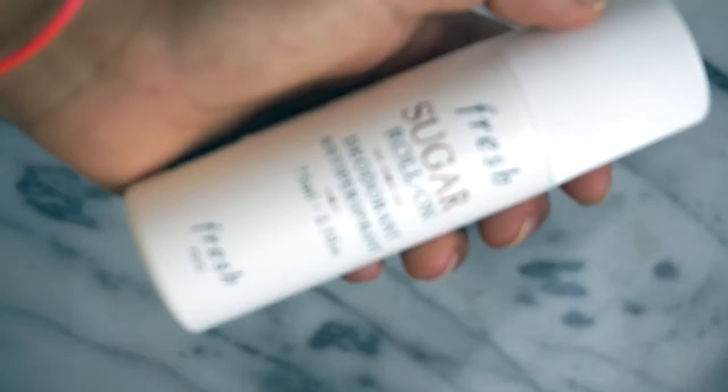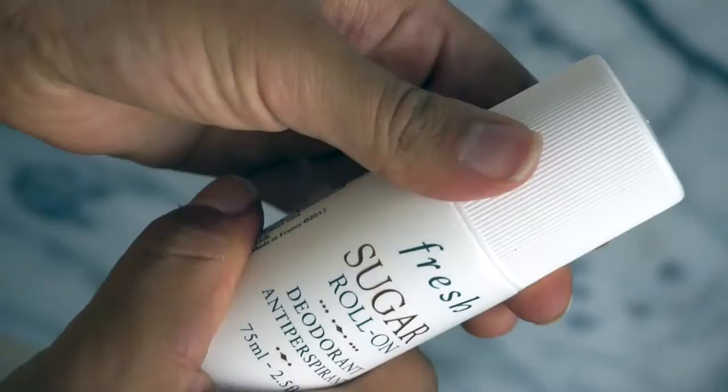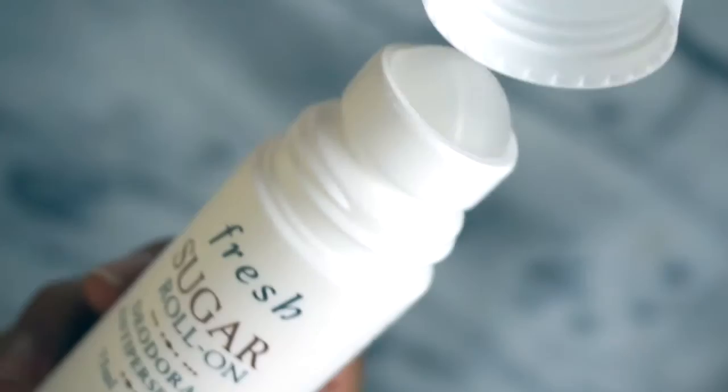This is by Fresh. It's their Sugar Roll-On Deodorant Antiperspirant. I go back and forth with my deodorants. I really like to keep it fresh and organic, but that's always not an option because it's aluminum that does the antiperspirant and protects and conceals all the odor. So I've even made my own deodorants before. I have sprays, but sometimes I just get frustrated because you don't want the stench. So at the moment I was using Dove, and right now I just picked up Fresh, and so far so good. Really liked it.